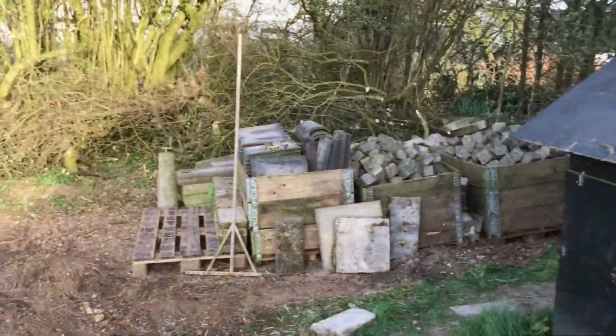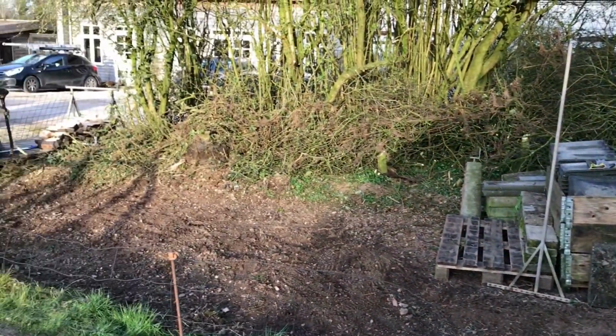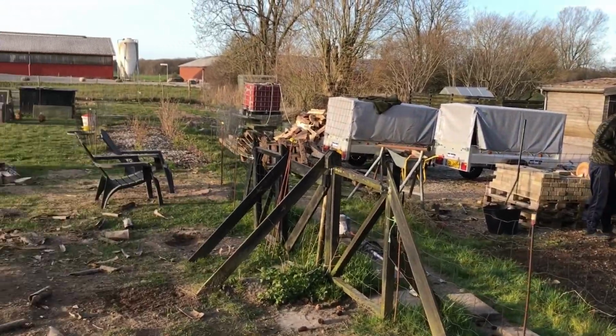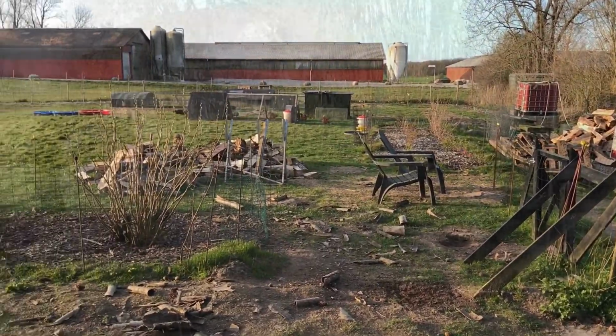And it already looks a lot better just by putting all of the things up in the corner and then cleaning all of the other things out, all of the brambles and so on.